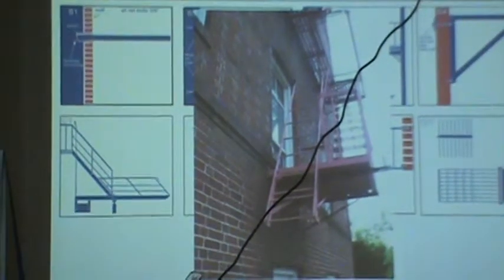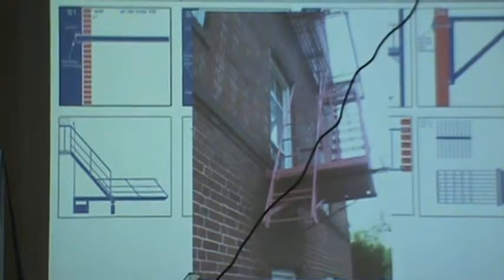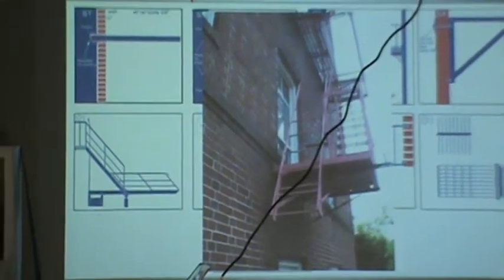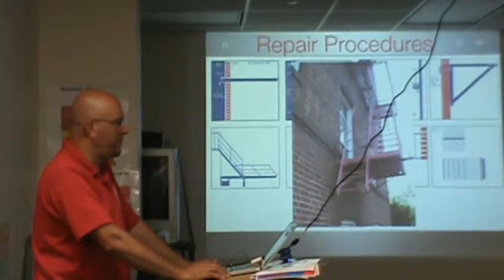And these are modified ladders that are illegal. This is a swing out. And what happens when you push this ladder, guess what it does? It does this big arc. And when it comes down and your dog is below it, what happens to the dog? Your child is below it, what happens to your child? The fireman is below it, talking to another fireman, what happens to his head?